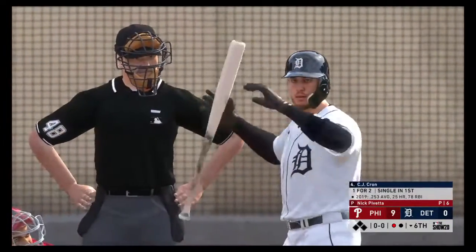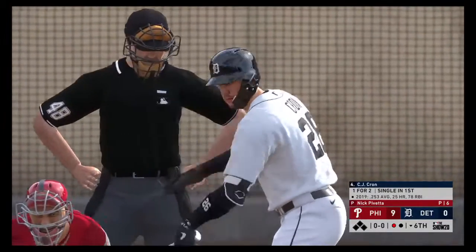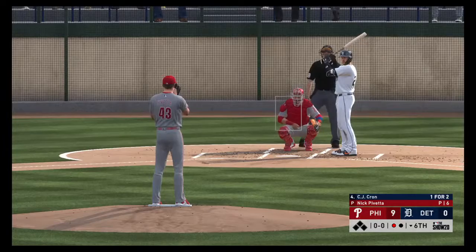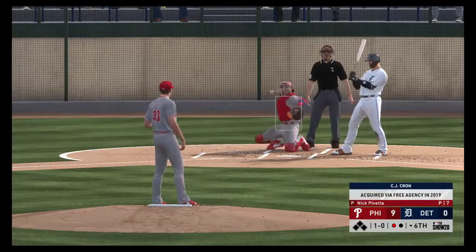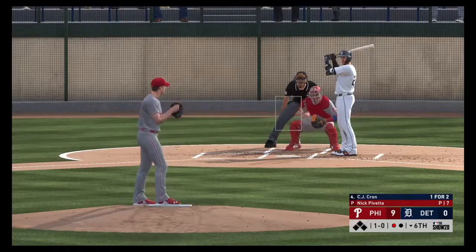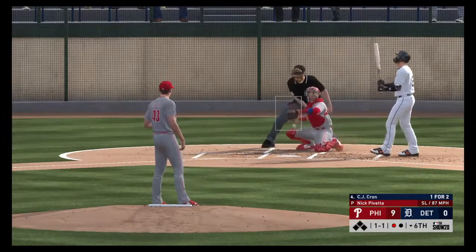Now at the plate, C.J. Cron. He was a double play victim last time around. Yeah, rolling into a double play will eat at you for the rest of the game at least, so he wants to make up for it right here. The fastball here as he'll take a look at ball 1, 1-0. 1 out, nobody on. And this one's on the inside corner, 1-1.